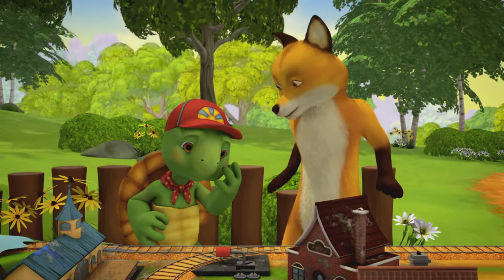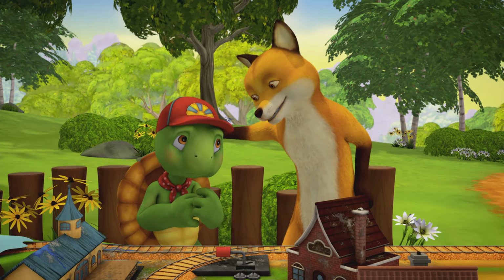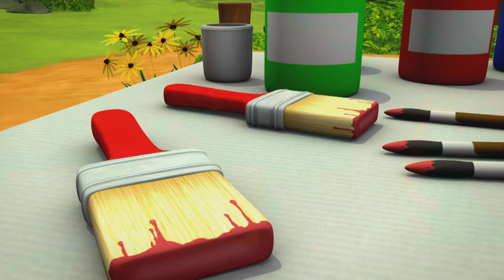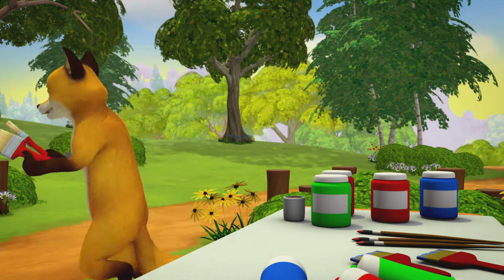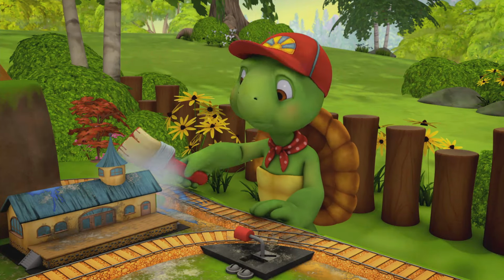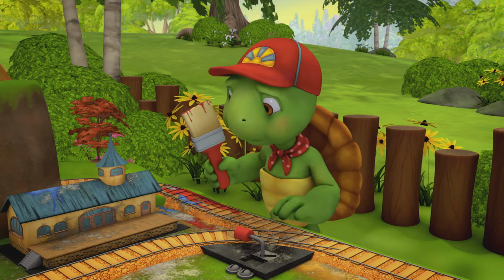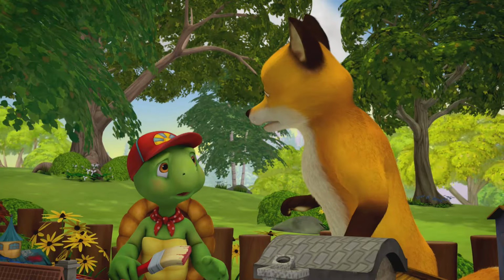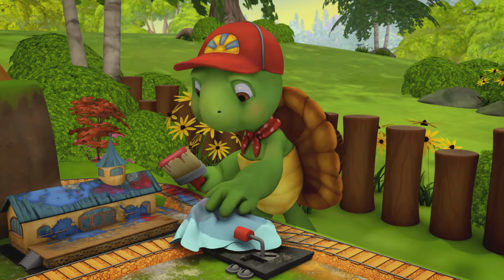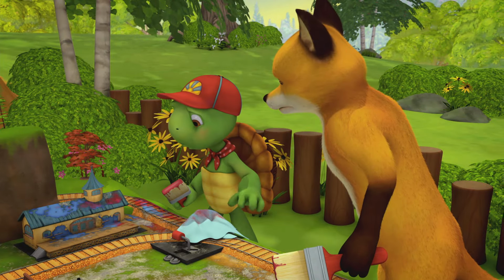What a mess. Maybe it's time we ask for Mr. Mole's help. But Franklin, it's like you said, we can figure this out. I have an idea. We can dust the tracks really fast. It's kind of working. Oh, no. There was paint on this brush, and now it's on the tracks. Oops. Maybe I can wipe it off. That only smeared it more. What'll Mr. Mole think when he sees this?